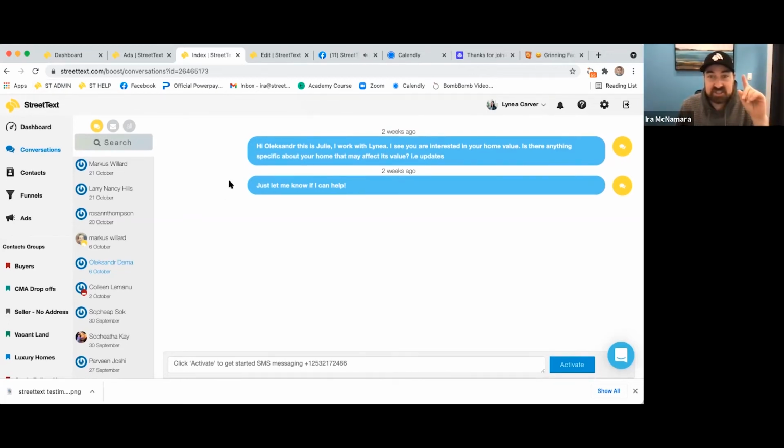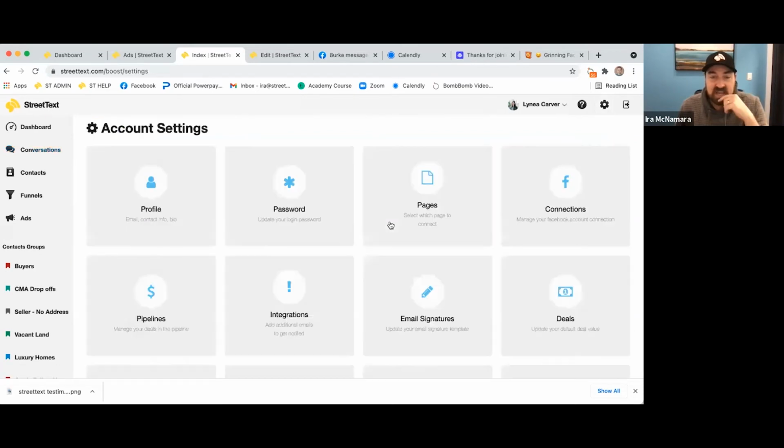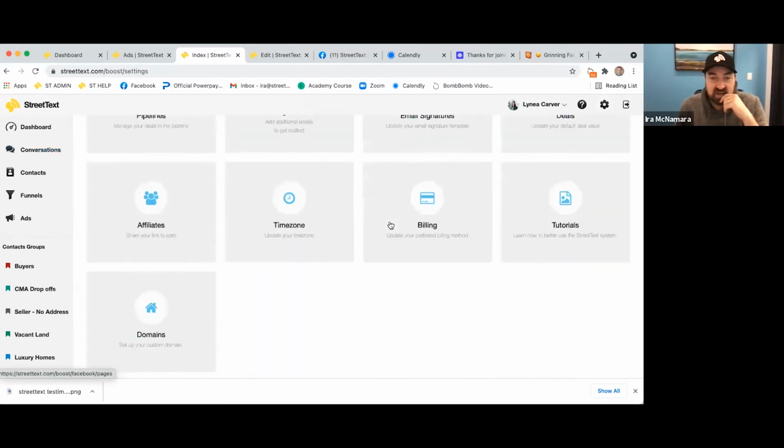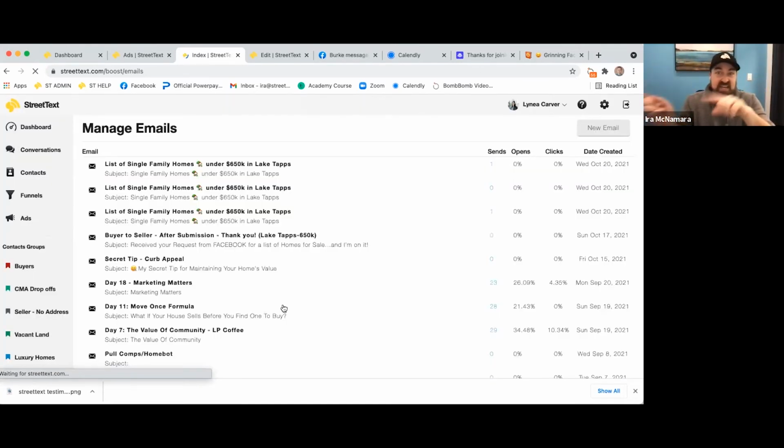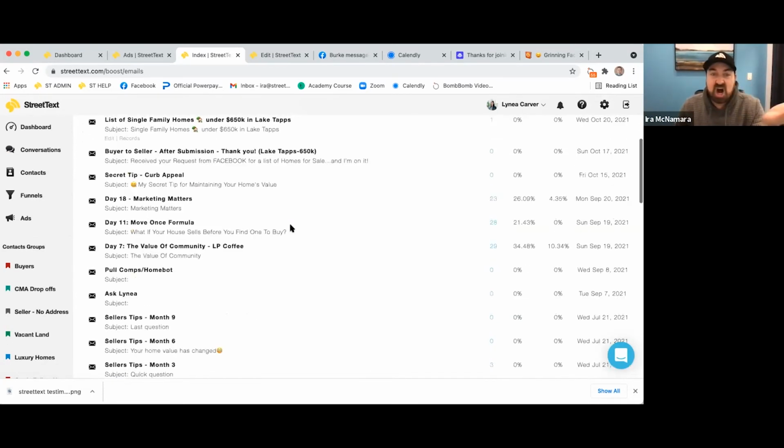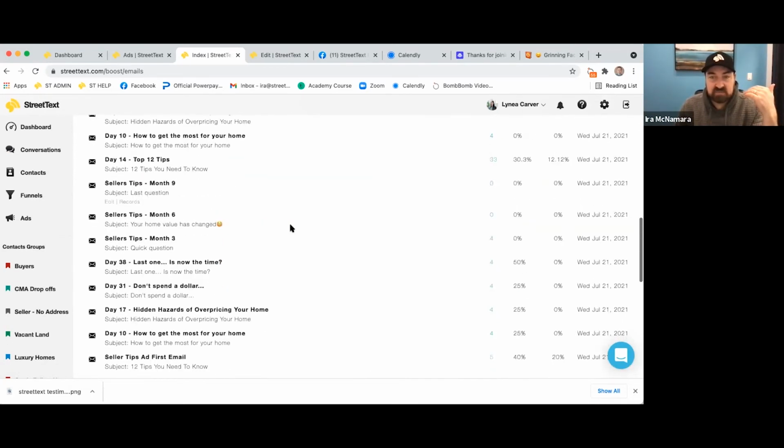So that's text messages. Now emails, click on settings. So see this little settings tab over here on the top right? If you click here, and then you click all emails, this is where, if you want to write an email that you're going to use later, you can write the email here and then attach it to an automation later. So this is basically a copy of all the emails you're sending.